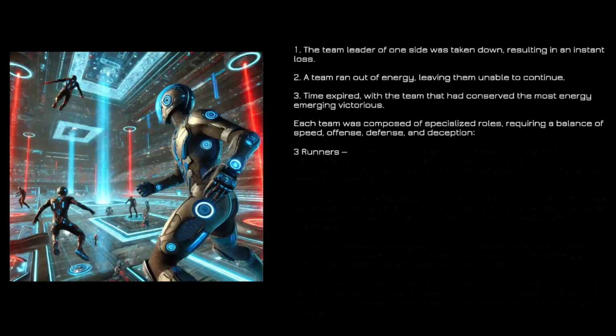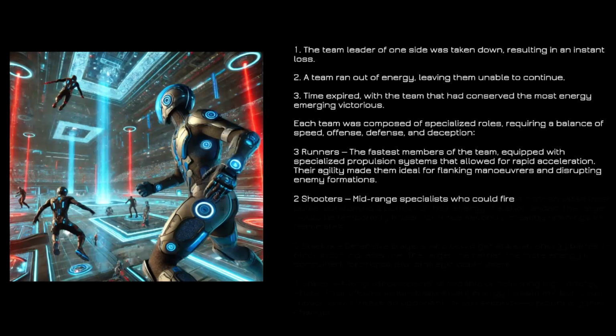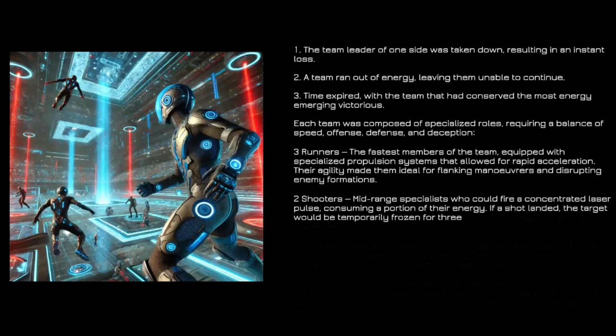3 runners, the fastest members of the team, equipped with specialized propulsion systems that allowed for rapid acceleration. Their agility made them ideal for flanking maneuvers and disrupting enemy formations. 2 shooters, mid-range specialists, who could fire a concentrated laser pulse, consuming a portion of their energy. If a shot landed, the target would be temporarily frozen for 3 seconds, creating openings for teammates.